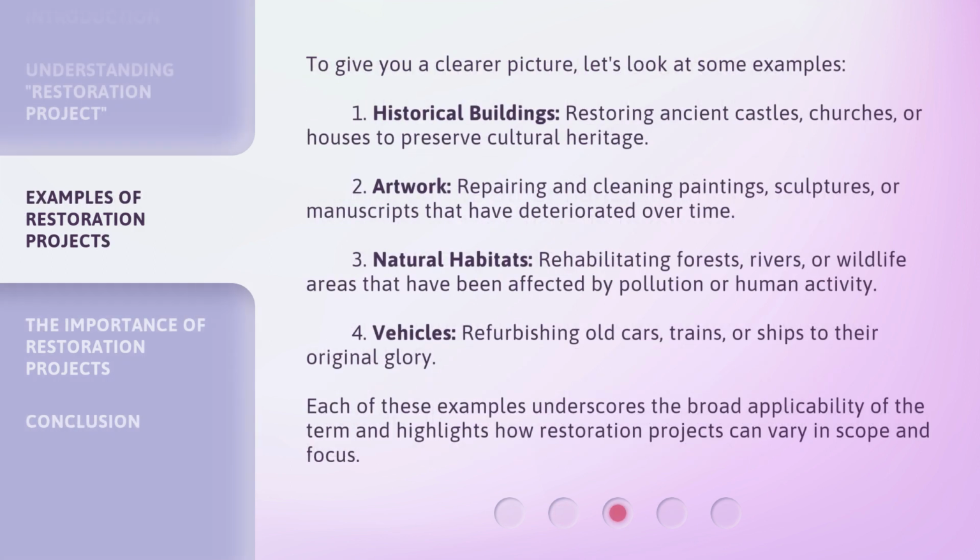To give you a clearer picture, let's look at some examples. 1. Historical buildings. Restoring ancient castles, churches, or houses to preserve cultural heritage. 2. Artwork. Repairing and cleaning paintings, sculptures, or manuscripts that have deteriorated over time. 3. Natural habitats. Rehabilitating forests, rivers, or wildlife areas that have been affected by pollution or human activity.